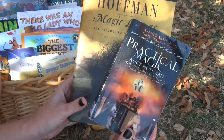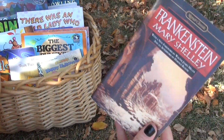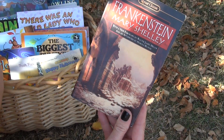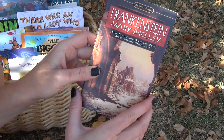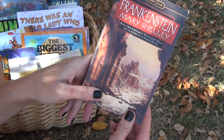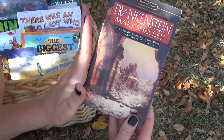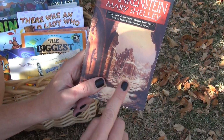Now, if something should happen and I really get a lot of time to read, I have Frankenstein by Mary Shelley. I think it would be so cool to read this in October. I don't know if I'm going to have time, like I said, but I really want to read this. I think it would be so cool to read the book. So this is on my stack. If I read the other 2, this will be next.